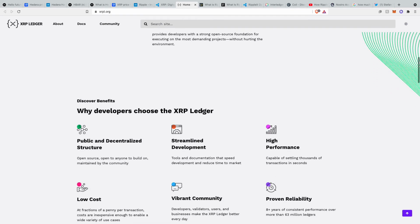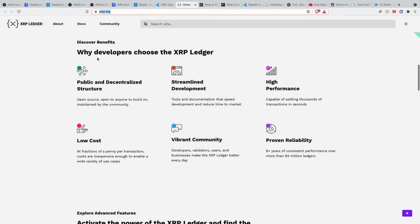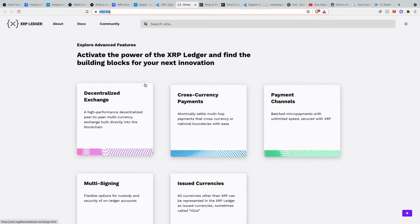Yep, so we got stuff on here. This is a website you can look at, xrpl.org. Talking about the XRP Ledger, you can look at some of these features that it offers. This is more for developers wanting to build on the XRP Ledger.